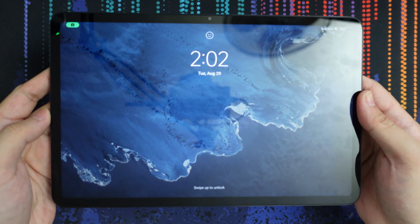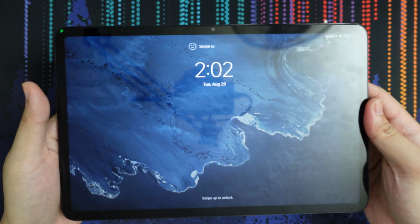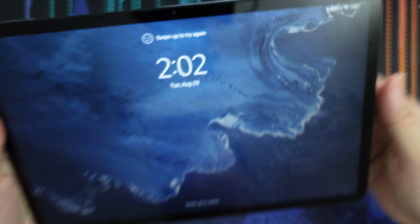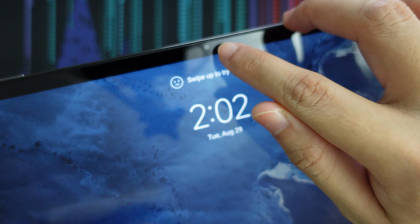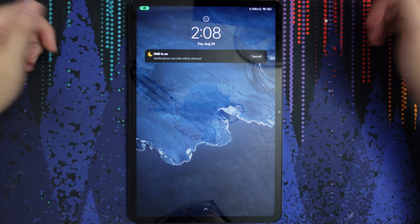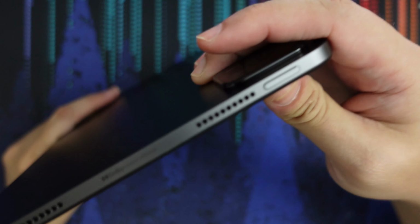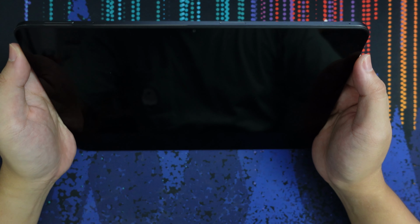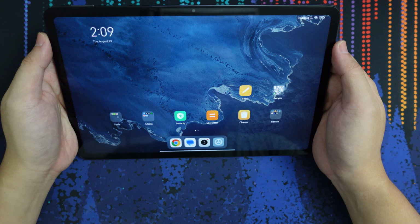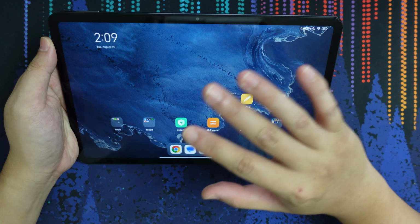Tapos sa front naman ng tablet, we do have the 11-inch IPS LCD 144Hz display. And sa top niyan, if you're holding it in landscape orientation naman, nandito naman yung front-facing camera niya. And while there's really nothing wrong with this tablet, I am disappointed na hindi pa din nakapaglagay yung Xiaomi dito ng fingerprint scanner along with the power button. Although may fast face unlock naman dito para sa Xiaomi Pad 6 na so far sa pag-try ko is hindi naman na-fool sa picture mo.